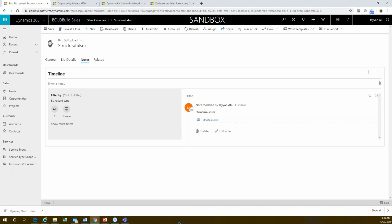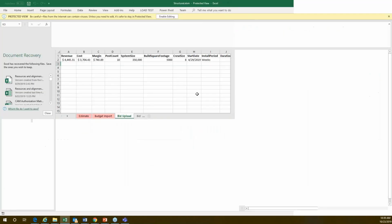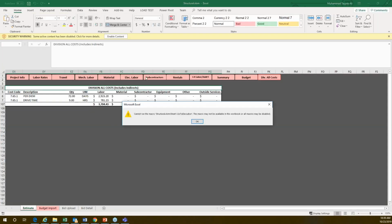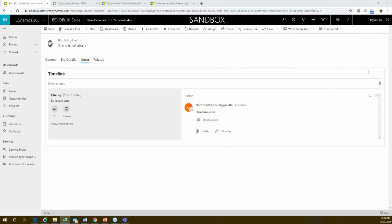So if I show you the complexity of it, I'm pretty sure most of you will be able to correlate to that. So this is an Excel that I have uploaded right now. It reads through all of this, wherever we feel that the information we need is, and then it just brings all that data in. So what we have done is we just create this bid upload section, which we work with you to create, and then we can bring it into our BOLDBuild solution.